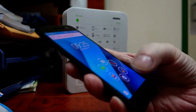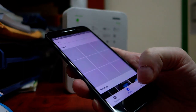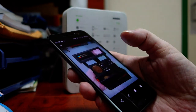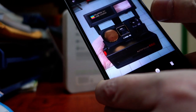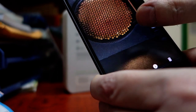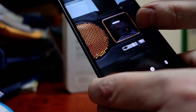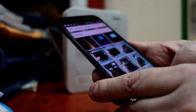Now, it comes with the Sense UI. I'm just using a different launcher at the moment just to check it. This is called Smart Launcher. Let me see if I've got some photos. Yeah, I've taken some photos yesterday of some stuff that I'm trying to sell. This is a Polaroid Land camera that I'm selling. Look at that, I'm zooming right in here, and I don't see any graininess at all. The photos are pretty decent. You can see the dust right inside there. The photos are pretty cool, so I think people would be happy with that.